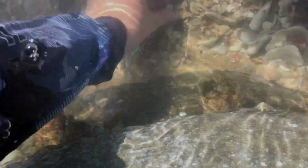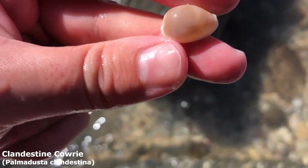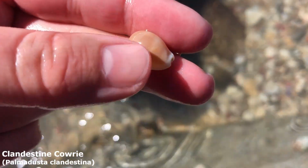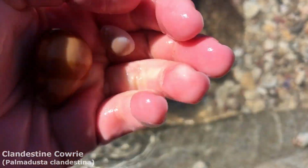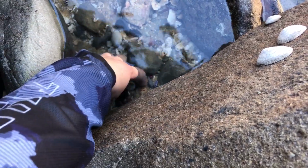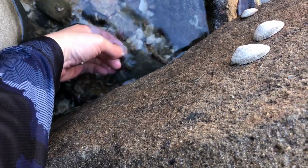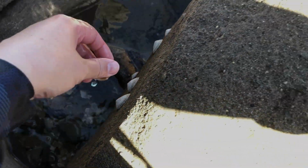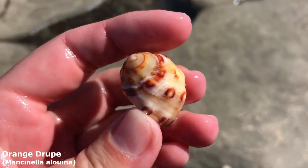What's that? What's this? Oh, it's a clandestine cowrie. Okay. Wow, he feels pretty shiny and nice, although I don't see any nice little stripes on him. He may or may not be a good one once he dries. I see spots. Is it whole or a piece? Oh, it's actually a worn away whole one. Okay, let's get him in the sun. Yeah, he is very worn away, but still very cute.